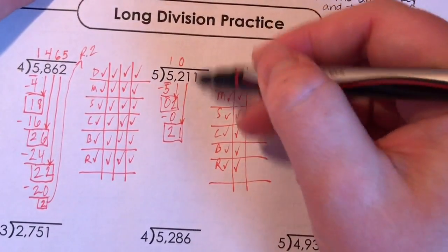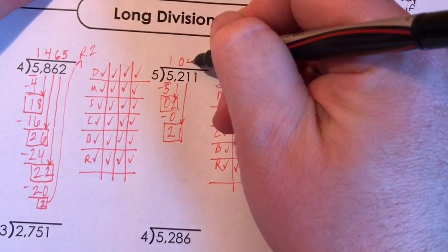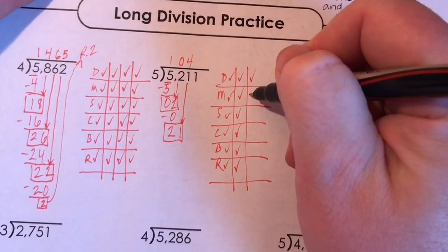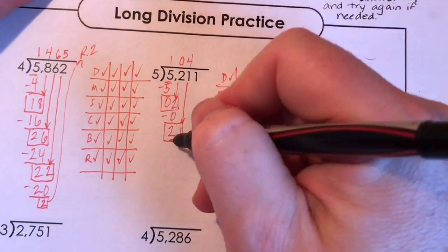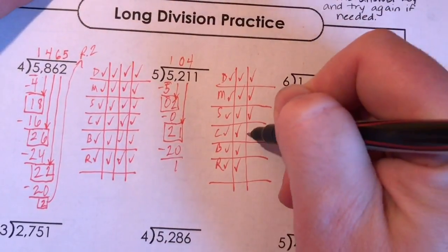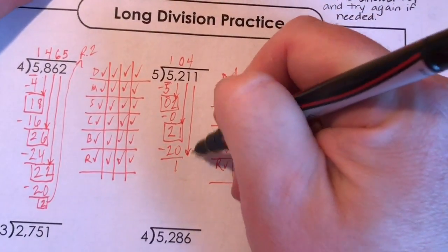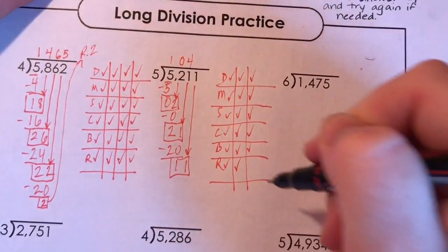So determining 5 times what gets me close to 21 without going over. And I know 5 times 4 gets me really close. So we're going to multiply. 5 times 4 is 20. We're going to subtract. 21 minus 20 is 1. Check. The king is happy. Bring down the 1 to join it together.